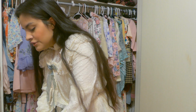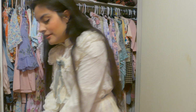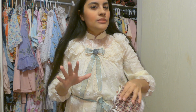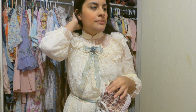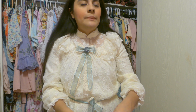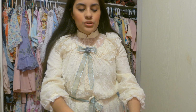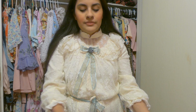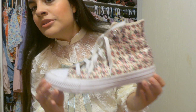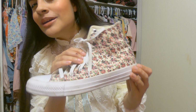So the first pair that I want to show are these sneakers. They're Converse. I mean, how pretty are they? I haven't been much of a sneaker person lately since my style, well, I've always been really girly, but I've been wearing more little sandals or little heels. So if I'm gonna wear a pair of sneakers, I would rather them have something that makes them really cute. So I saw these Converse and I fell in love with them. Look at the floral print. I'm sorry they're dirty because I've been wearing them a lot, but look at the floral print. It's so shabby chic and so pretty.